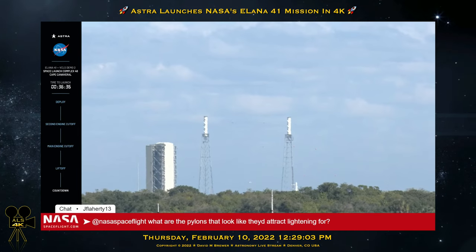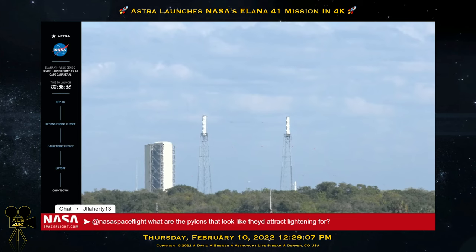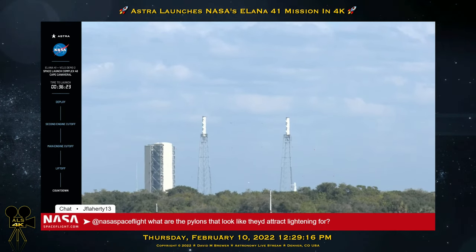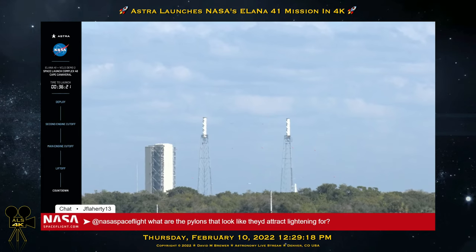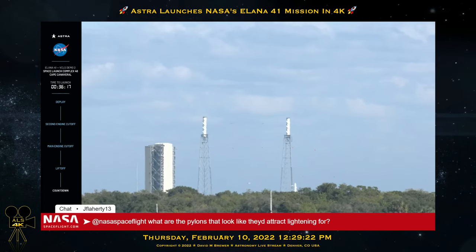Space Launch Complex 46 has two big prominent lightning towers seen here as well to help protect the rocket. But of course, this pad is actually built for rockets. It's one of the smaller pads at Cape Canaveral, but still built for rockets that were traditionally bigger than Rocket 3. So Rocket 3 is just barely poking up over the trees in this view. Even this pad makes Astra's rocket look small because it's dedicated to those small satellites.